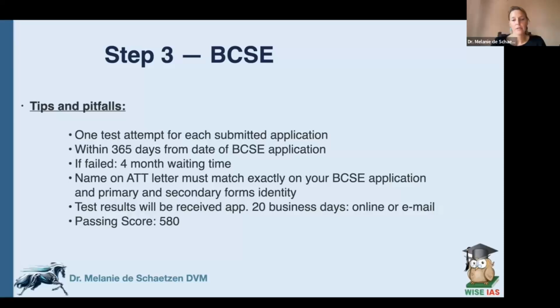But on that credit card, you need to make sure that the name matches exactly that on your ATT letter and on your application, because or else they will not accept that as a form of verification, and then you might not be able to take the test at that time.